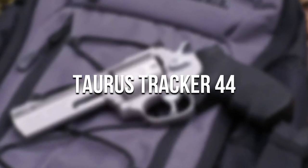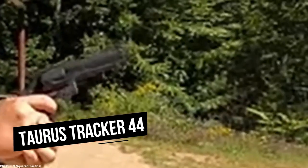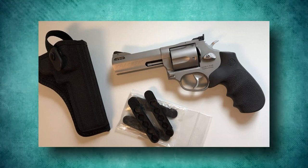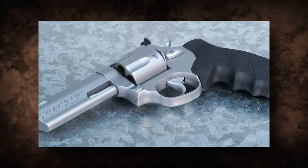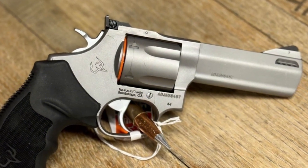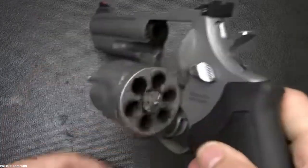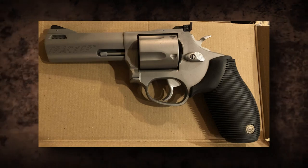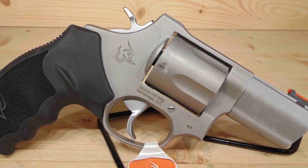Taurus Tracker 44. The Taurus Tracker 44 is a compact and incredibly flexible single/double action revolver that has just about everything you might want. The revolver is made of stainless steel for enhanced durability and has a shorter 4-inch ported barrel for reduced recoil. With an overall length of 9 inches, it has a far smaller profile than other .44 Mags on the market. If you want to utilize a .44 Mag instead of a normal concealed carry firearm, this is a wonderful option. It also has an incredibly reliable 5-shot cylinder and a fantastic ribbed grip that makes this gun exceptionally simple to wield.